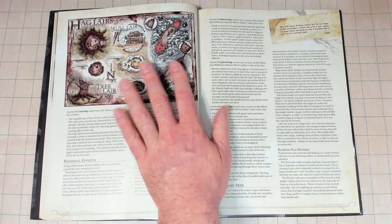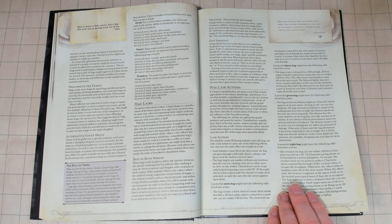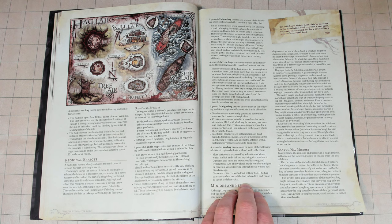So here's a hag's lair. So you get a whole lot of information on hags. Now you get a lair. You get a breakdown of what the different locations within the hag's lair are like. So that gives you some information around that. That's quite useful too, frankly. Okay. Being able to give you that sort of information.